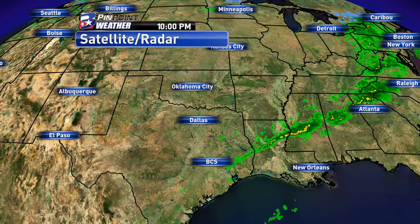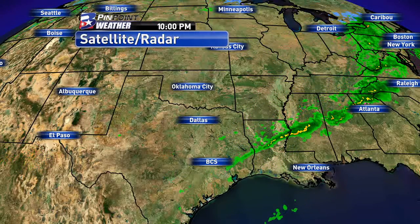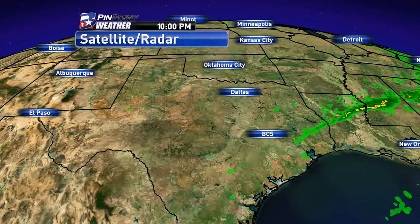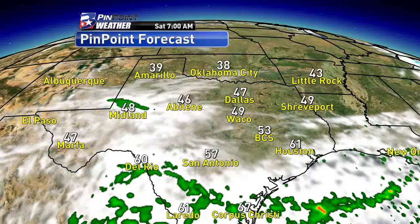Looking at the bigger view of this system, we're actually seeing the tail end of that rain, but it's all associated with a strong cold front to the north and to the northeast, where they were dealing with a round of severe weather earlier today. We definitely lucked out in missing that. Here at home, we barely struggled to see a few isolated showers.